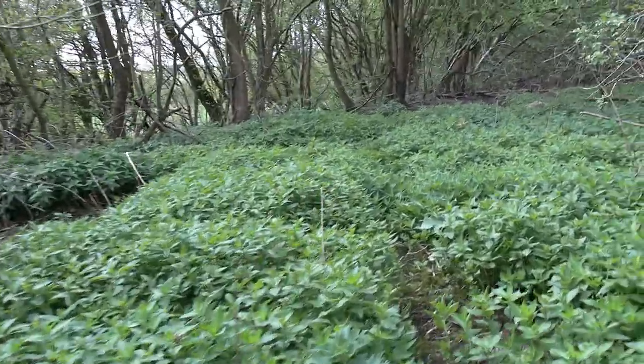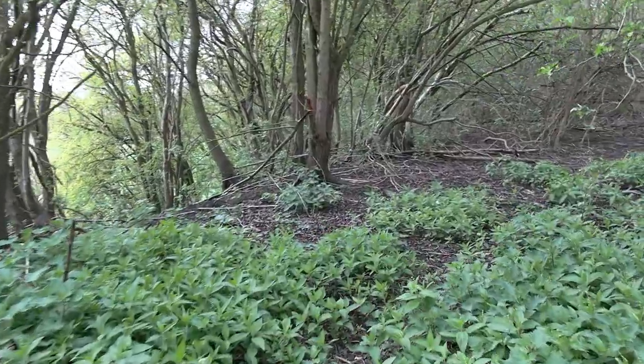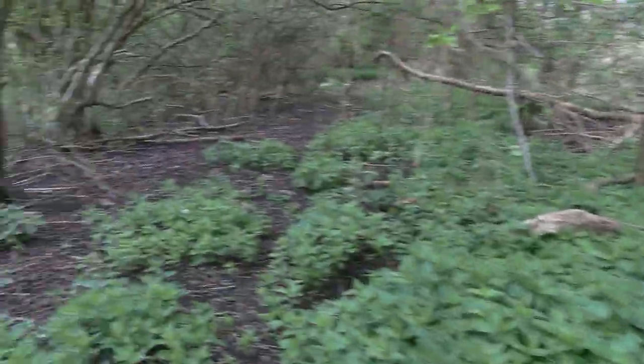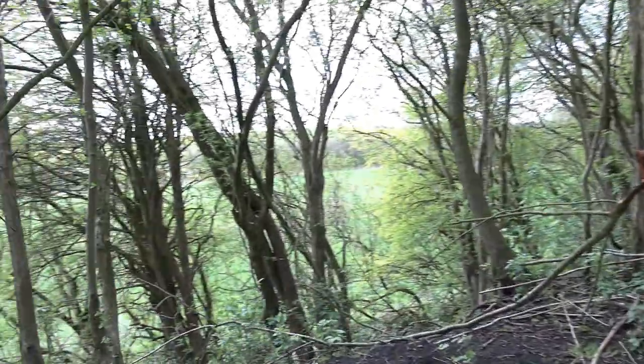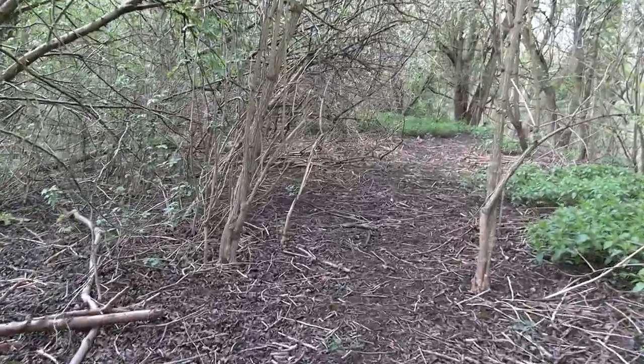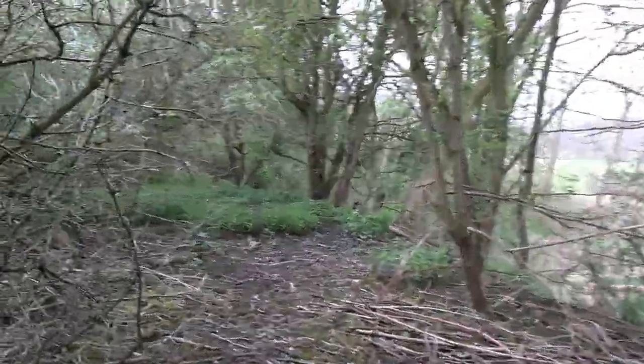Pheasant. Just popped up out of the ground. Must be a portal to another dimension down there somewhere. We must be getting close. But have you noticed there's no straight path? No, it's for animals.